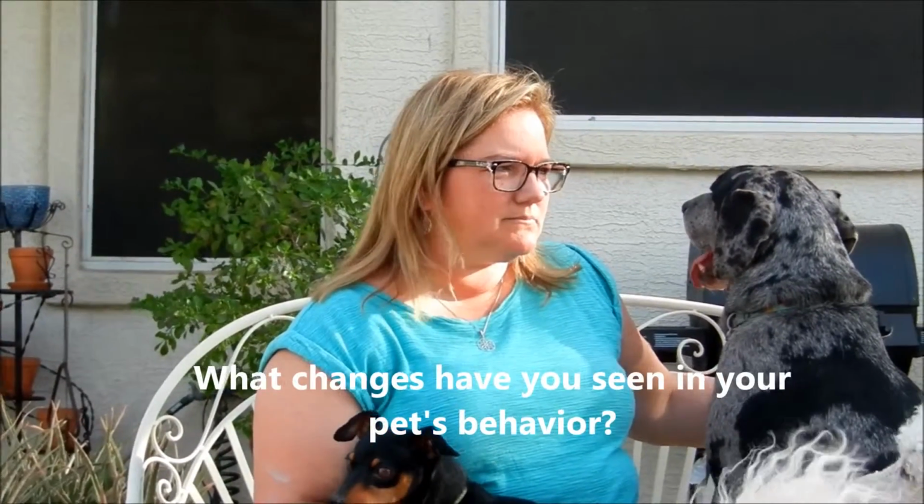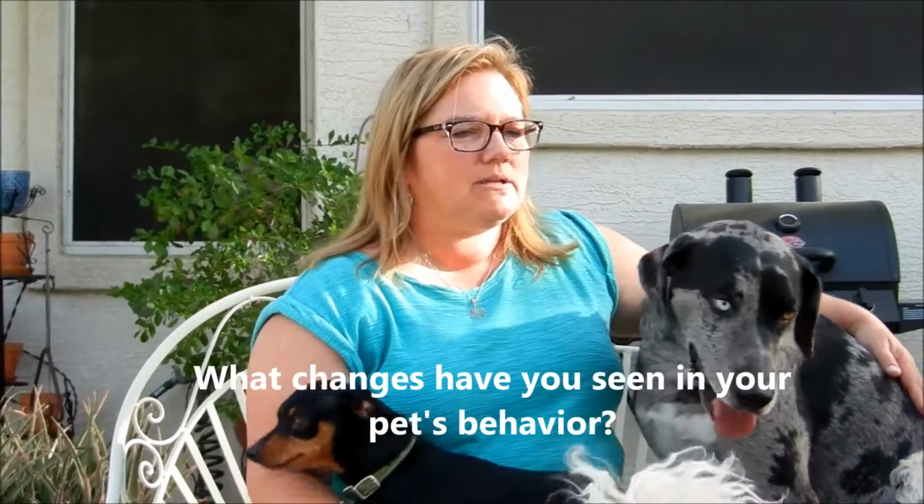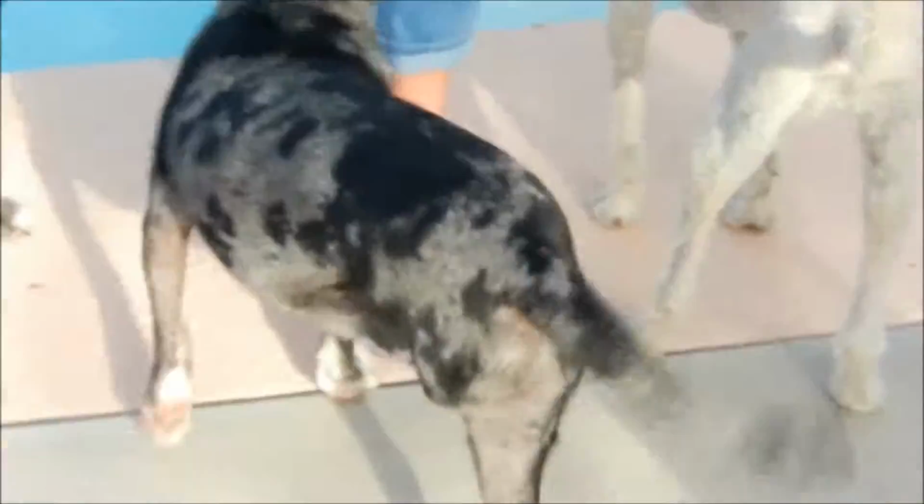What changes have you seen in your pet's behavior? The one thing that I noticed with Brock, because he is one of the most dominant dogs in the house, is that he sort of holds his position on the couch. The other dogs will be playing quite a lot, but Brock will stay on the couch and interact with the dogs that are on the floor, because that way he doesn't get knocked down. So he uses that for balance.